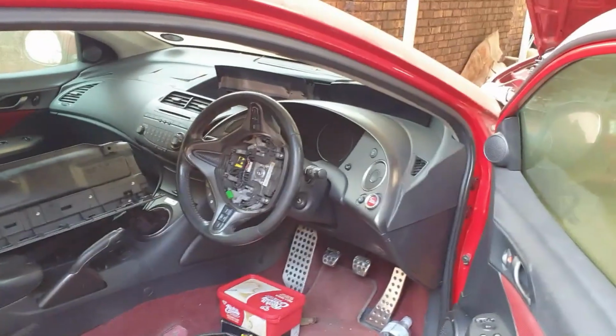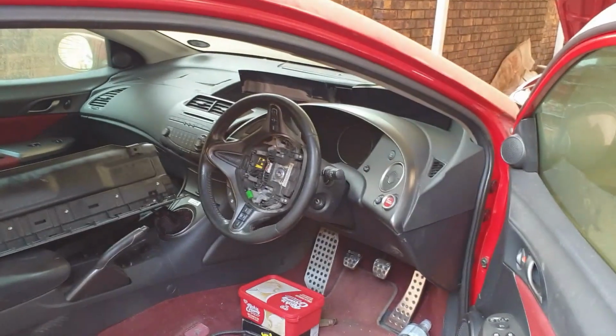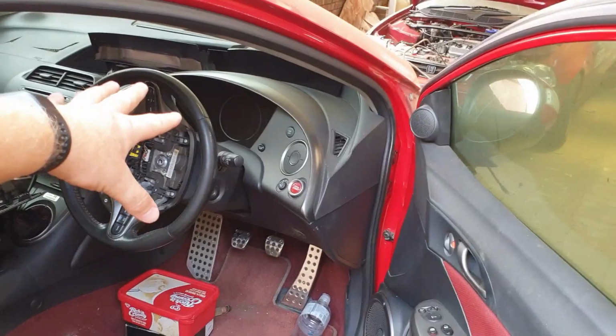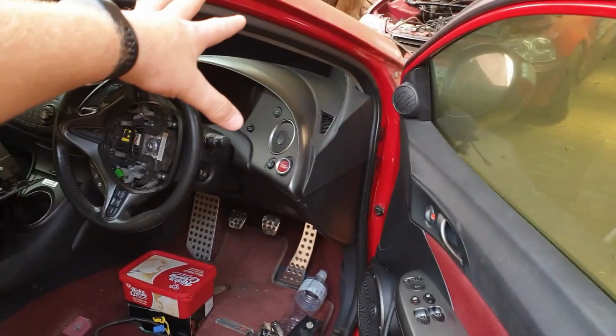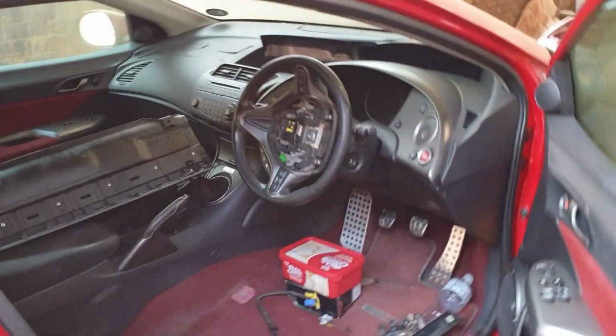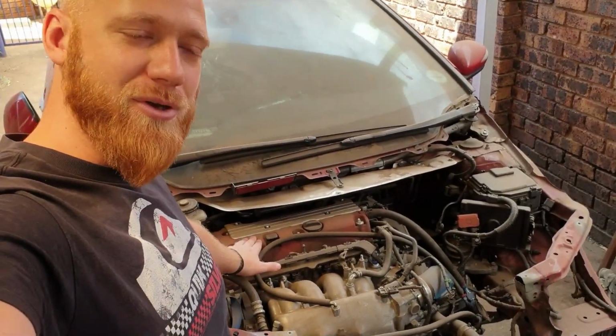The dash is a bit heavy and, I think, unnecessary to some degree if you just look at pure weight in a race car, but it would be pretty cool to have all the functional cluster, warning lights, everything that's meant to work with the ECU and engine, and that cool button. And I think if I can get it to fit, it will look damn cool. But this is actually not the engine that I'm going to use, so I got something better. Let me show you.